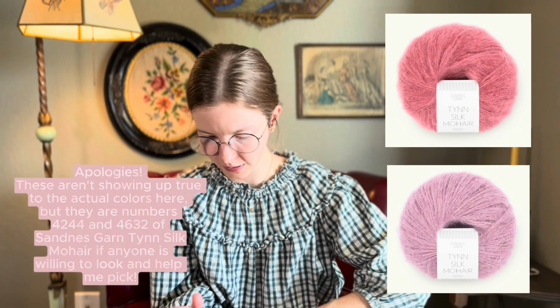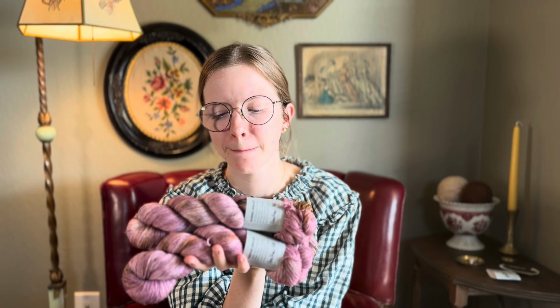I'm super excited about that. I've been waiting to order that, just because it's going to cost a bit to order that silk mohair, and I was not set on a color. So once I can get set on a color, hopefully you guys can help me pick. Once I have a consensus, then I will be ordering that. I don't know if I'll order it anytime soon. It's not like I'm casting this on right away, but it would be nice.